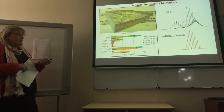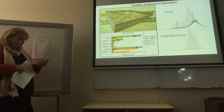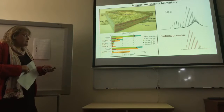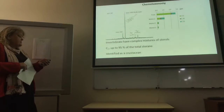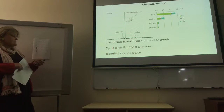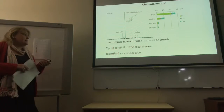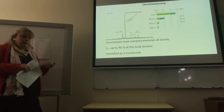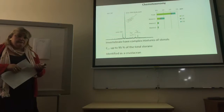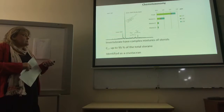You can see from the molecular fingerprint it is quite different to the carbonate matrix. The carbonate matrix is largely comprised of straight chain compounds, and the fossil has lots of nice steroid components. Now, where do steroids come from? Well, in the soft tissue of this fossil, we see very high amounts of this molecule called cholesterol, which you find in prawns and crustacea. Based on the percentage of this biomarker cholesterol, we're able to interpret this organism as a crustacean. So we could use molecular geochemistry as a chemotaxonomy tool.